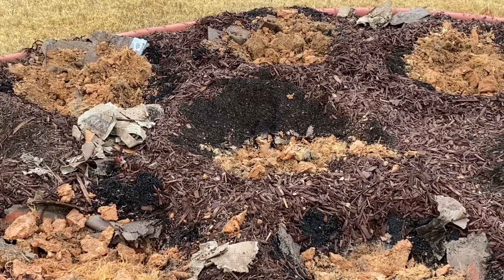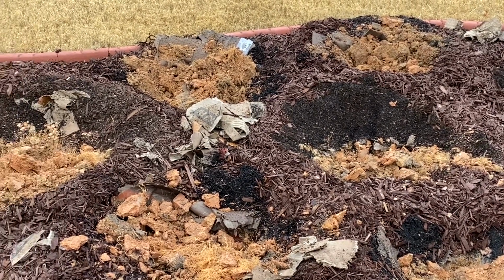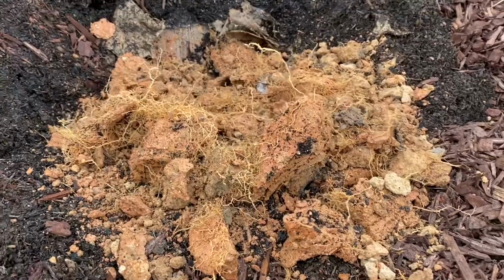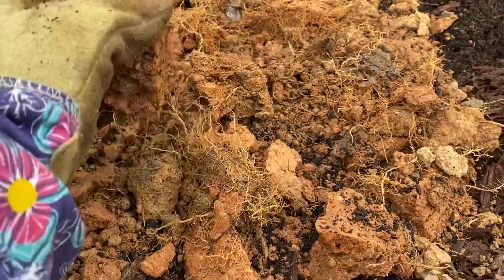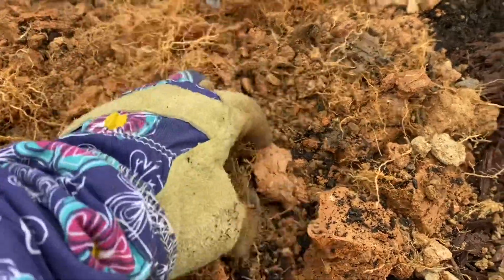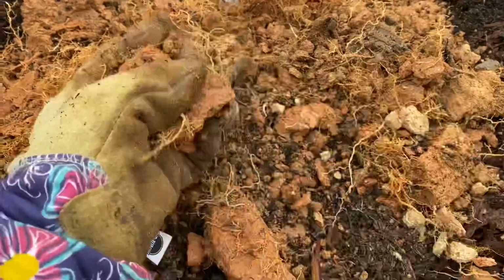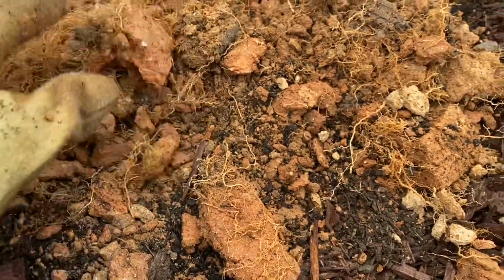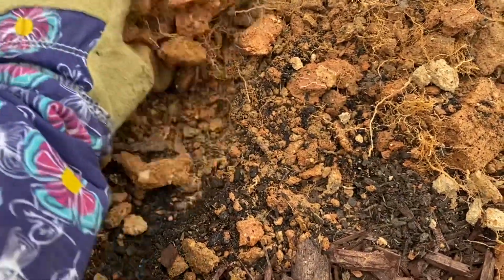So I'll show you what I decide on doing. Just to give you a closer look at the clay soil and how chunky it is. This is what I'm breaking up with the garden fork. See how tough that is? That's what I'm having to break up.